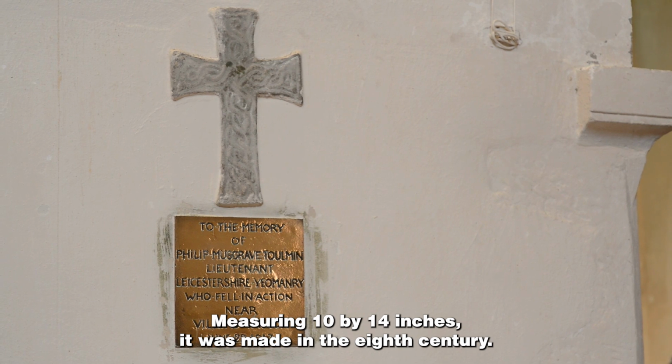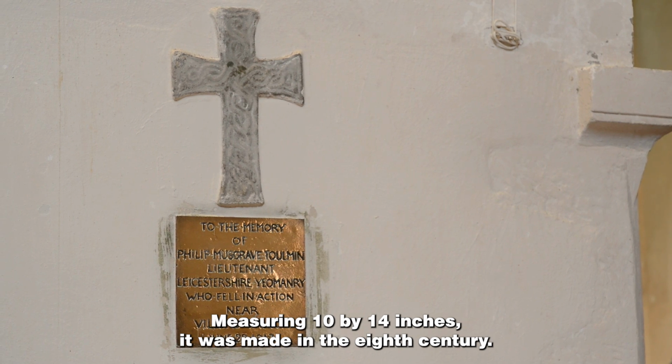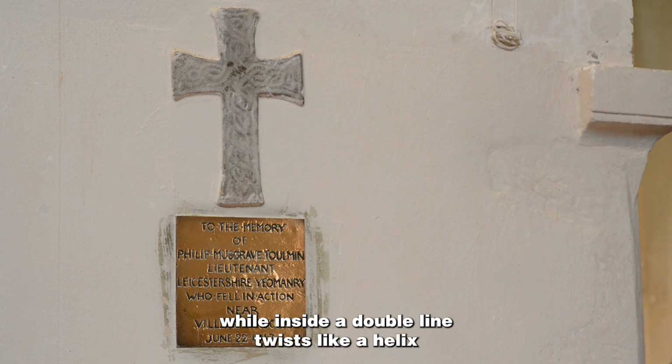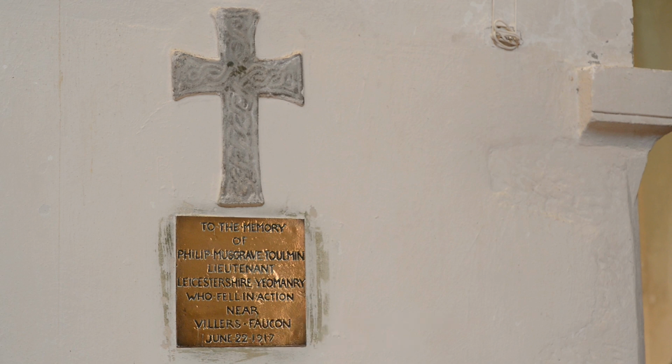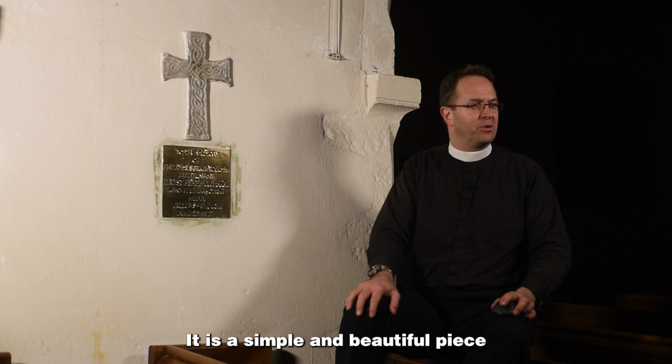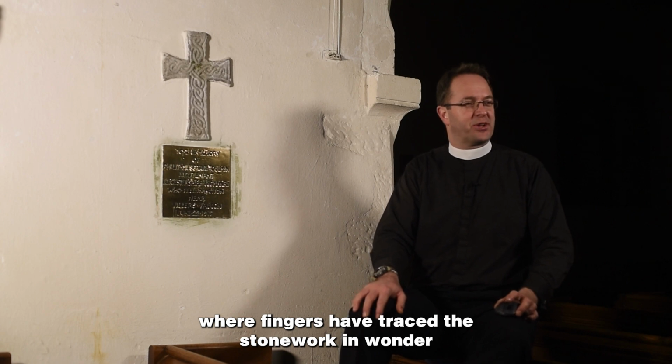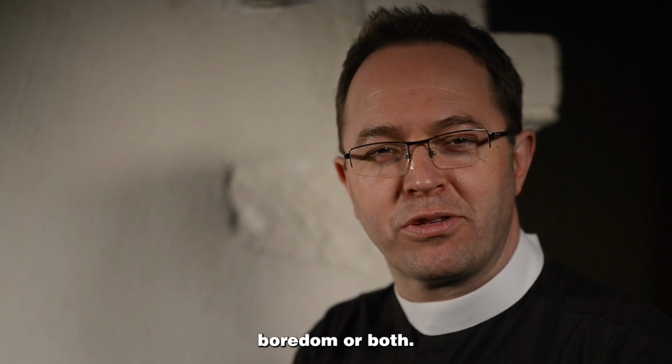Measuring 10 by 14 inches, it was made in the 8th century. A line of stone relief marks the edge of the cross, while inside a double line twists like a helix into the head, arms and foot. It is a simple and beautiful piece, shaded over the years by lines of grease where fingers have traced the stonework in wonder, boredom, or both.